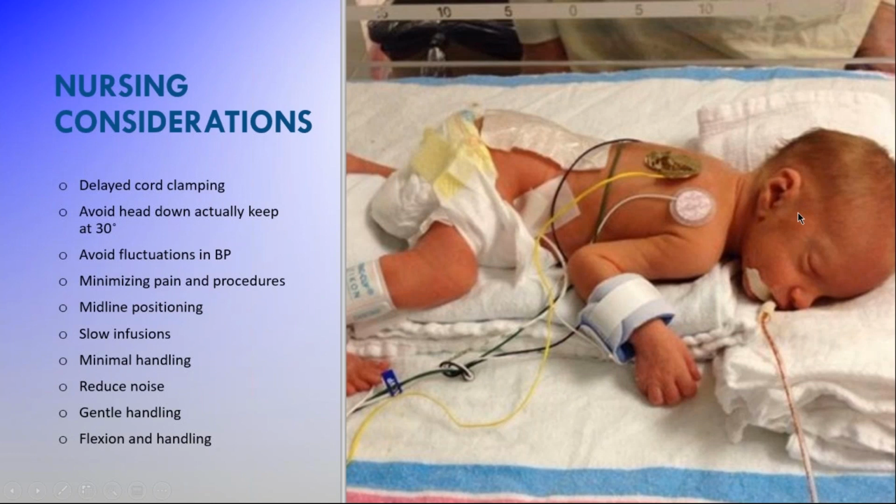They should be nursed in what we call midline positioning, or on their backs, straight up, nursing at 30 degrees, or nursed from side to side. Why? Because when I turn this baby this way, the carotid artery on the bottom side will become a bit compressed. And that in itself is problematic. So we don't want that.